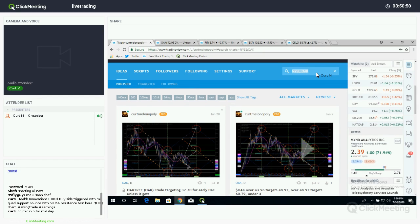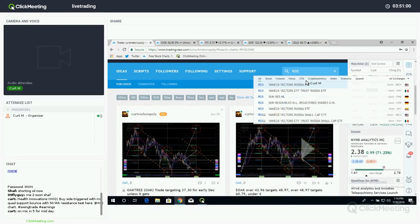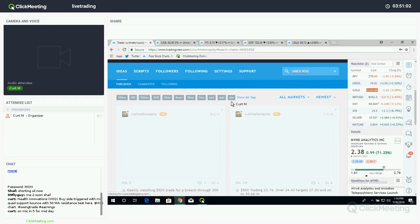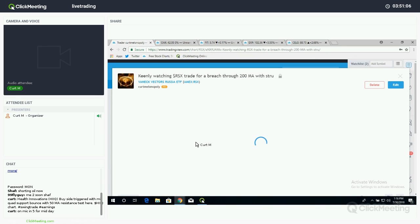Okay, so that was Oak. The next one is RSX. I'm not going to cover that one. Well, I kind of have to. I really don't have a choice because it's on the report that we're cleaning up here. And so I'll give you a quick visual. This is the Russian ETF.